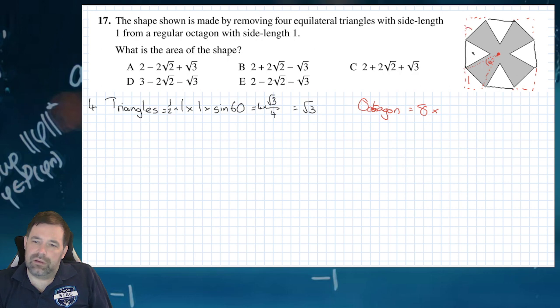Well, that's going to be 60. Interior angle of octagon, is it 135? So that's 45. Which gets me one, so that's going to be root two over two, and root two over two. Is that right? I'll just do some Pythagoras. One is going to be x squared plus x squared equals one squared. So it's going to be 2x squared equals one squared, x squared equals a half, x is the square root of a half, which is root two over two.